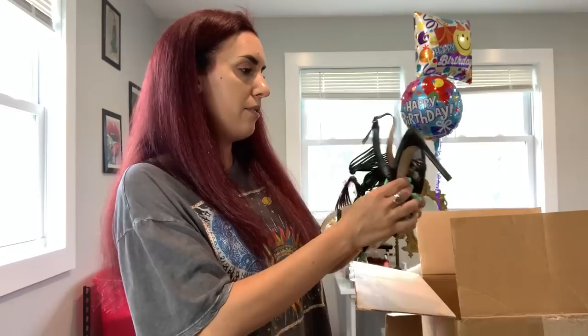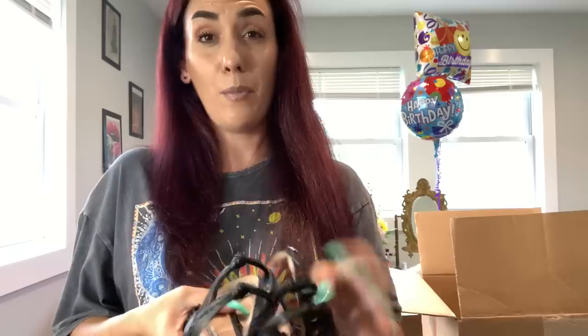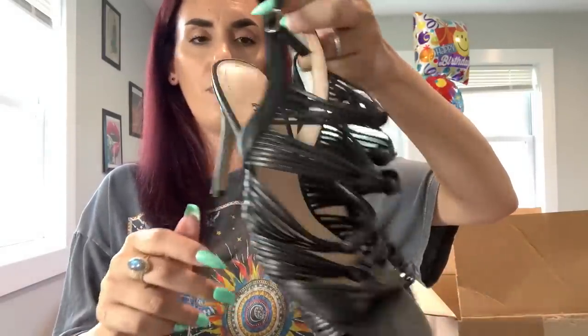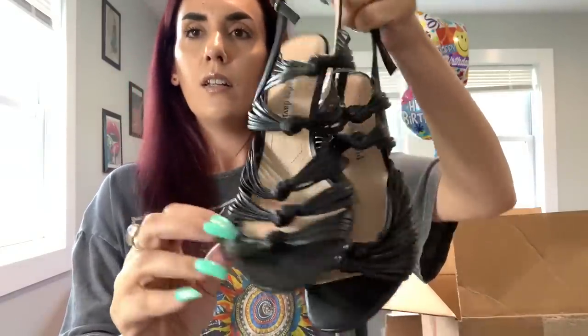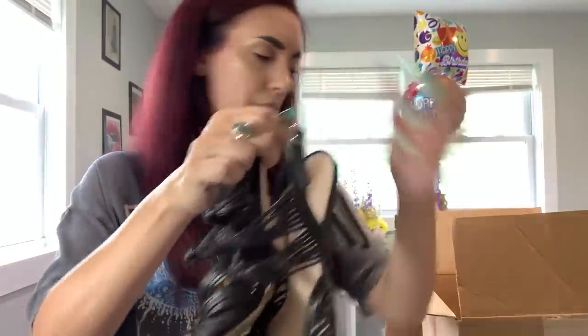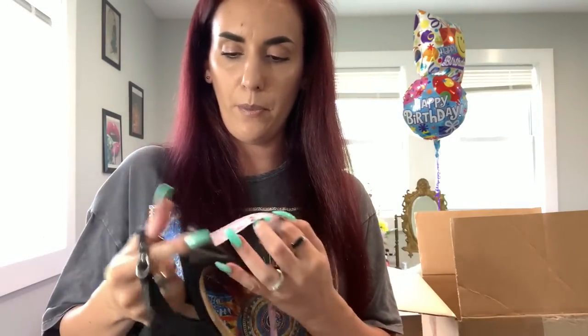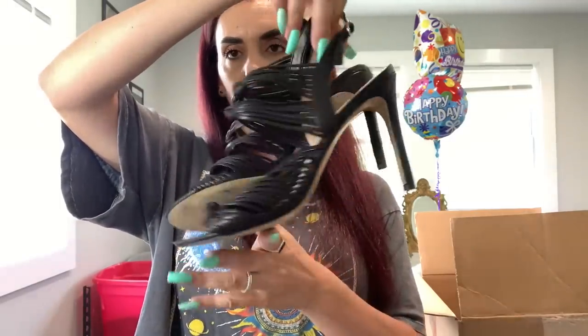Then we have, I don't know if anyone's interested in a pair of heels. These were just in the box. I don't really pick up heels anymore because they're just not selling. So these I'll probably just list for like 20 bucks. These are also a size 8. They're Charles and David. Really strappy leather heels. So, you know, if I can get them cheap enough, sure, but otherwise I don't pick them up. 4.5 inch heel, 10 bucks for you guys and probably 20 on mine.